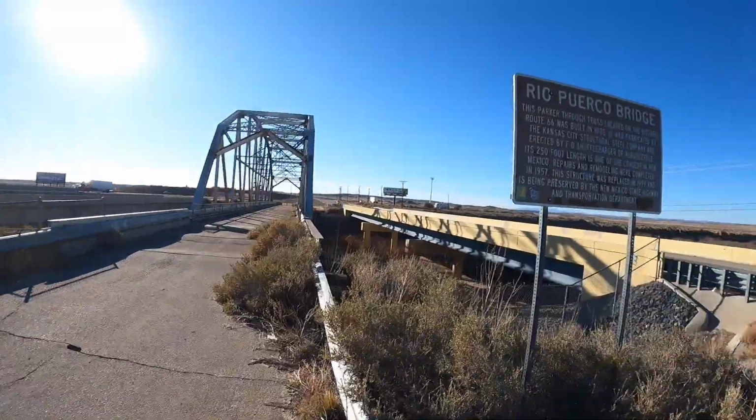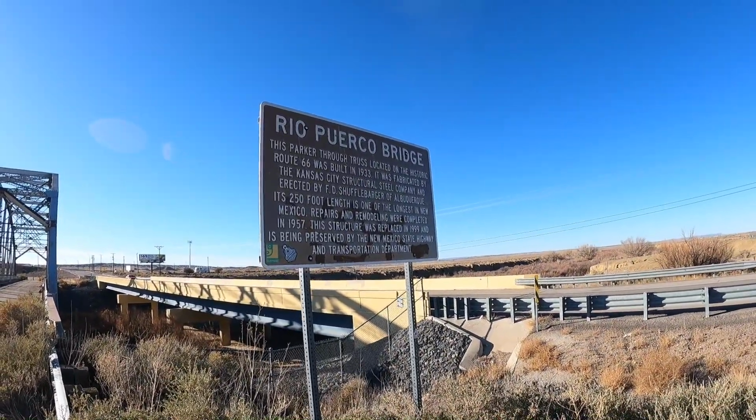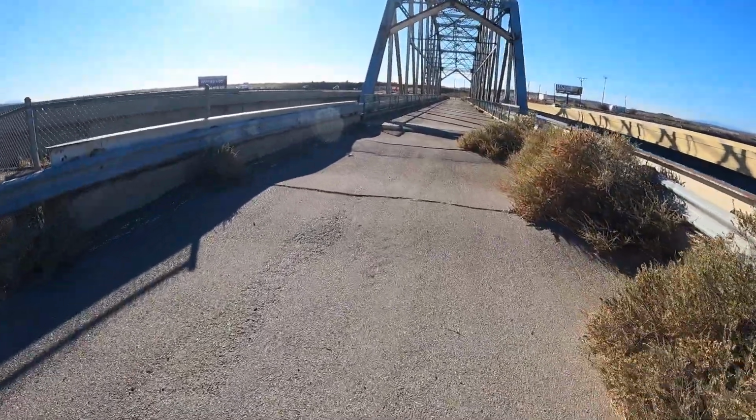Well, I got my lips cooled off from that hot dog. And we're now down Route 66, maybe 15 miles or so, to the Rio Preco Bridge. There we go. A truss bridge. It's been here since 1933. They built it as part of Route 66. Now they've got it blocked off, and if you look, why, you can see why.